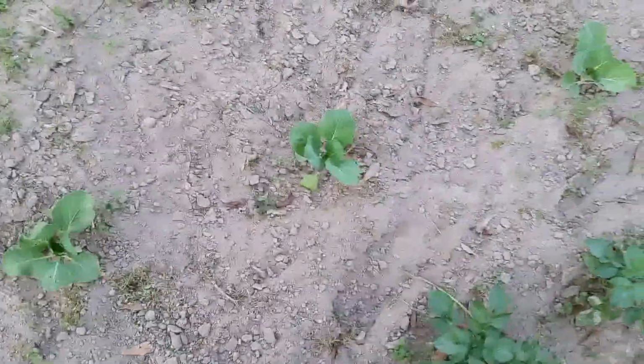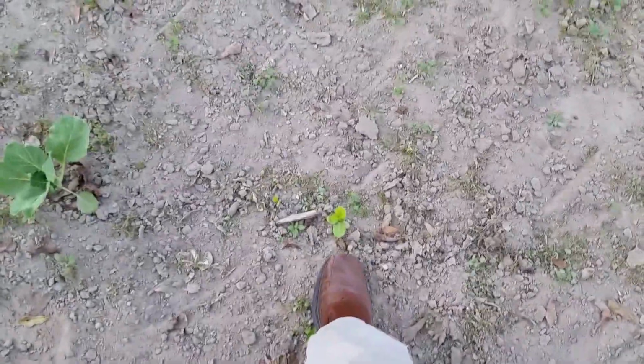Right here in the middle of this row is some cabbage, where my lettuce didn't come in all that great when I direct seeded it. You can see a lettuce there, some bare spots, and a couple of little romaine lettuces. And so, in a few of the bare spots I just put some cabbage in. It's all kind of small.